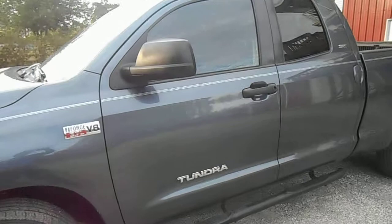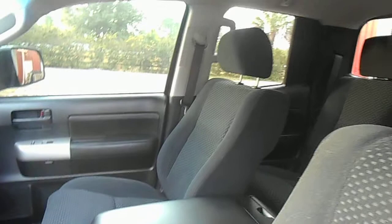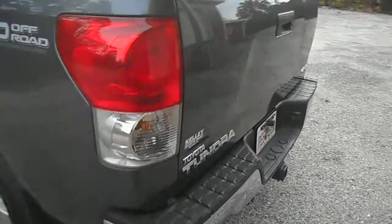Look at the interior. This is just in excellent, excellent shape. Plenty of inside storage. Just in beautiful condition. Again, SR5 crew cab with the whole package, including 4x4, just ready to go. In mint condition.